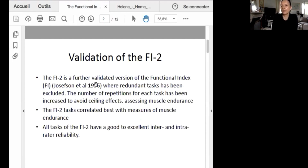And then when the patient comes back, let's say 6 months later, they do it again, and they see how the patient has progressed. So she explains in this slide that the functional index 2 is a version of another functional index where redundant tasks have been excluded. And the functional index 2 task correlated best with measures of muscle endurance. So this is a sort of progress in research that they're doing. And so I'll just pass on to the next one.